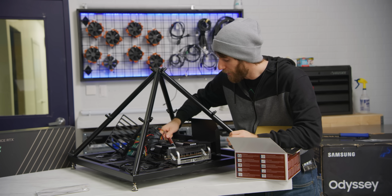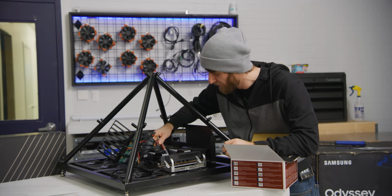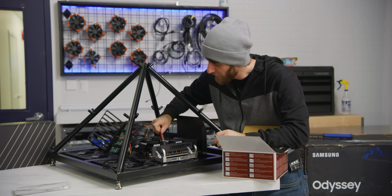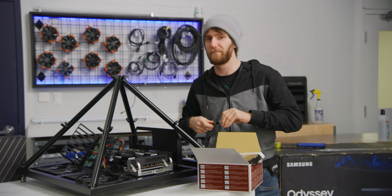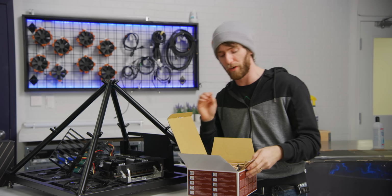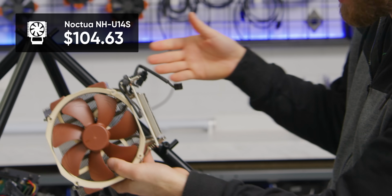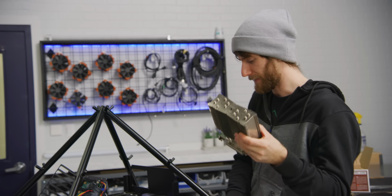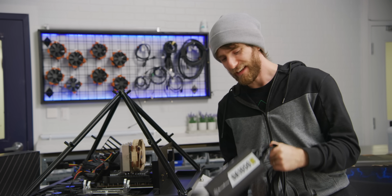For cooling, there are a number of routes we could have gone. We could have gone water cooling. I mean, you've got 64 cores in here, but quite frankly, the client, aside from being an ass, I wouldn't trust to maintain water cooling on their own, so air cooling was the way we were going to go. This is the Noctua NH-U14 Threadripper edition, and we're just going to pop that puppy on there and call it good.